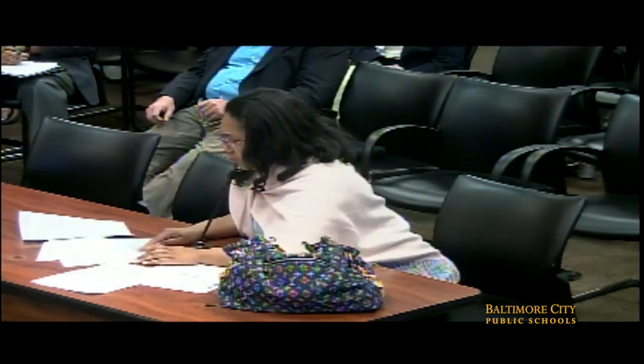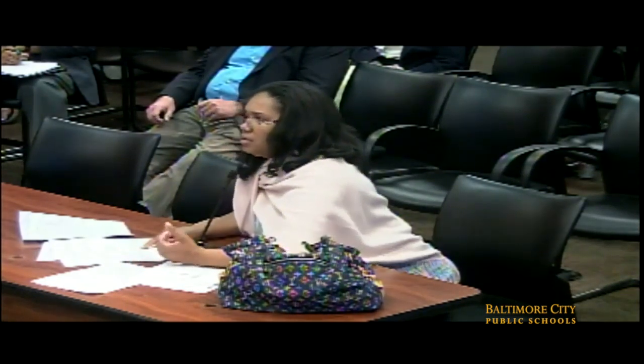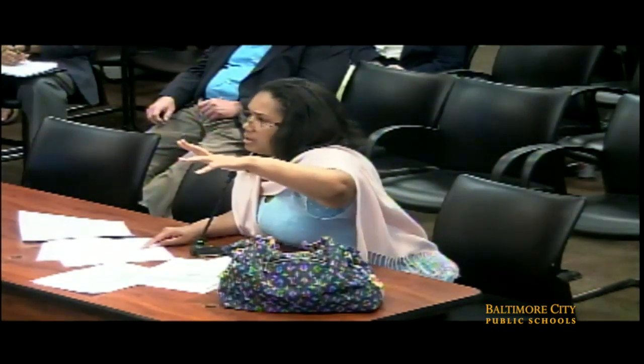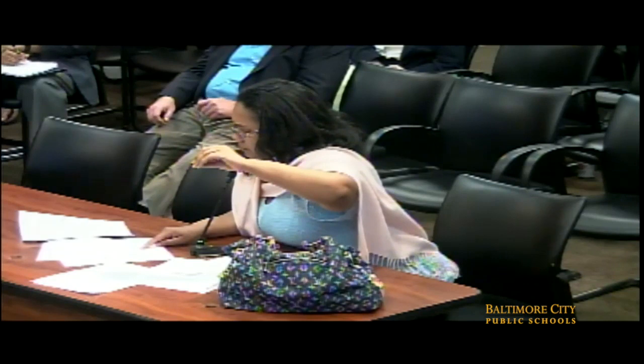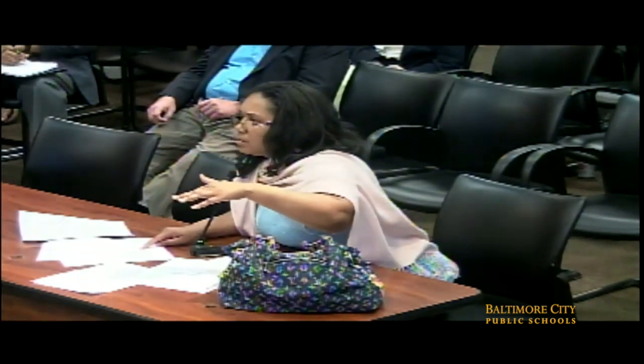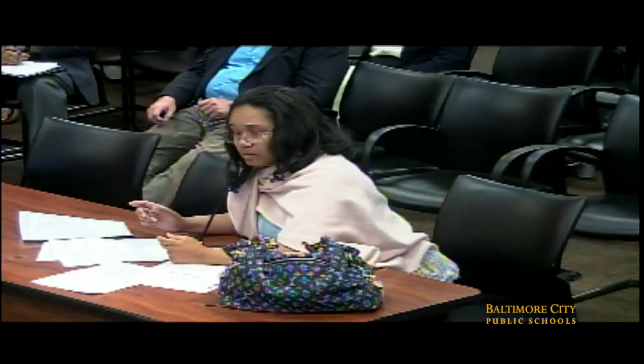In specialized transportation, I thought transportation was for all schools and that they came out before we got to the per pupil amount. Specialized transportation does, but not MTA transportation. So traditional schools get MTA transportation too, right? They get the bus passes. Traditional schools get MTA transportation provided for them centrally. Charter schools need to pay for, and contract schools pay for MTA transportation.